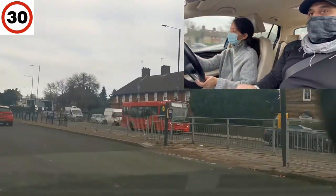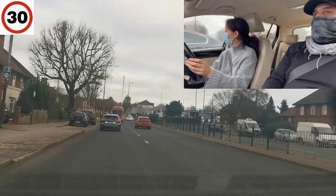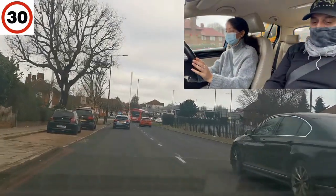You're going too wide again. Look at that car right next to you there. You're not using your room again.